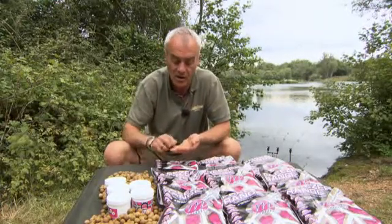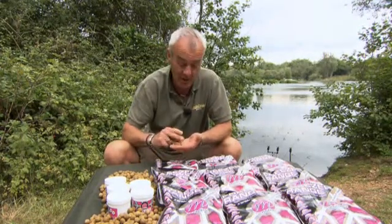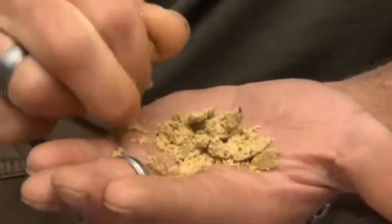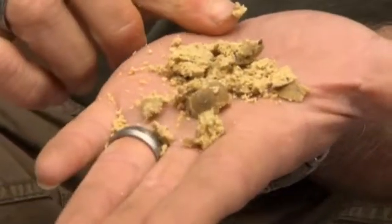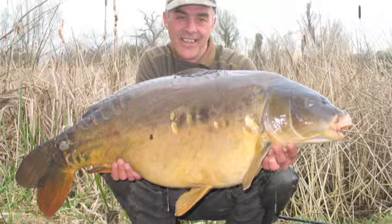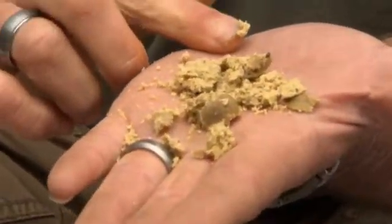The catches I've had over the last, especially over the last year after I've been introducing this bait, have been outstanding. I've been fishing a lake known as Monk's Pit and putting a lot of this in there, and for example, over this spring, in just 24 nights fishing, I think I've had 43 carp out, which really is a testament to the quality of this bait. This is going to be the new star.